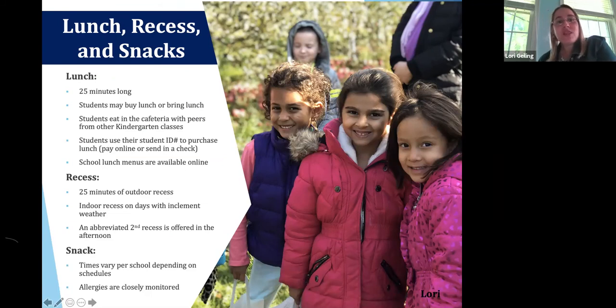Then we come to lunch, recess, and snacks. Lunch is 25 minutes a day, and by the time it's lunch, most students are ready for it. They eat in the cafeteria. They can either bring their lunch or have a school-provided lunch. So they have 25 minutes to eat their lunch.